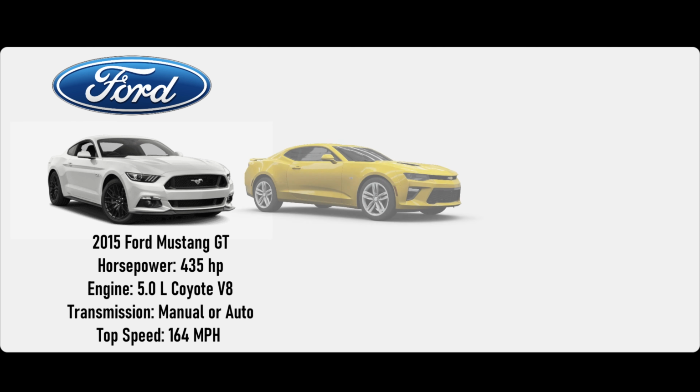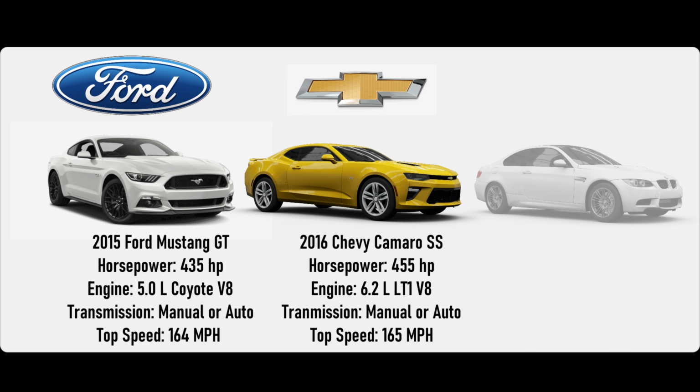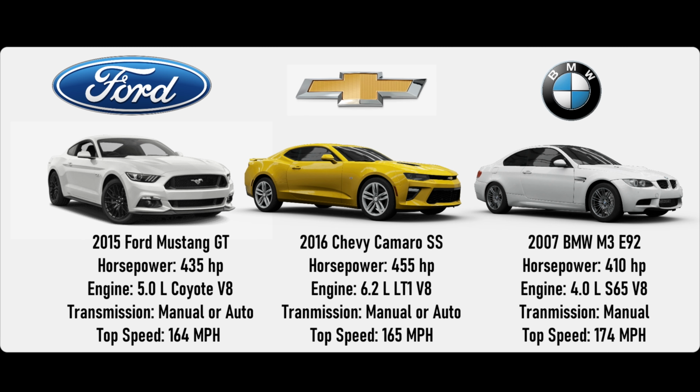Now, between these 3 good competitors that you can compare, which of the 3 do you prefer? The Mustang GT, the Camaro Super Sport, or the BMW M3 E92? Personally, I like the M3 E92.